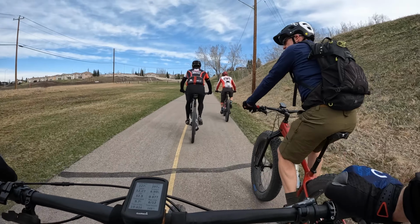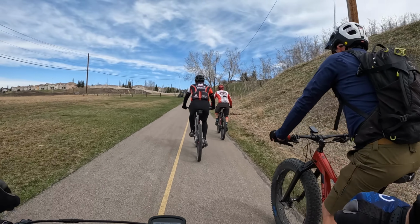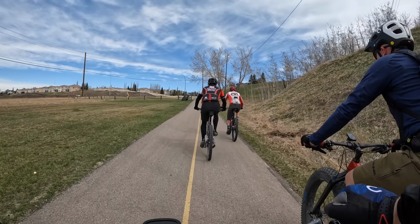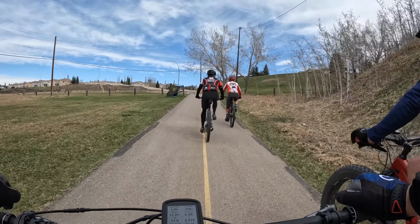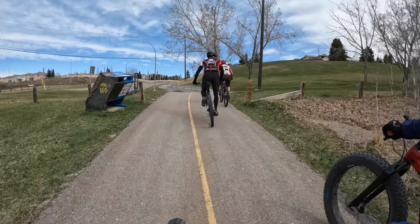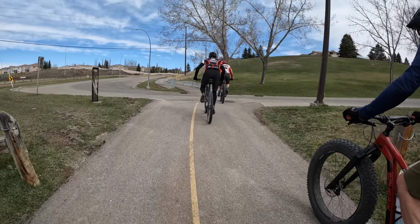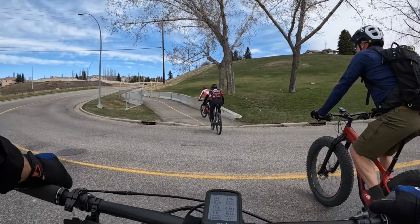So Ivan's riding his fatty because he's hard on equipment and he broke his XC bike. And it's been in the shop for like 2 weeks. Yeah. And I still can't keep up with him. Yeah, you can. You did the other day. I'm still deciding if you're Ivan the Terrible or Ivan the Horrible today. Ivan the Average.